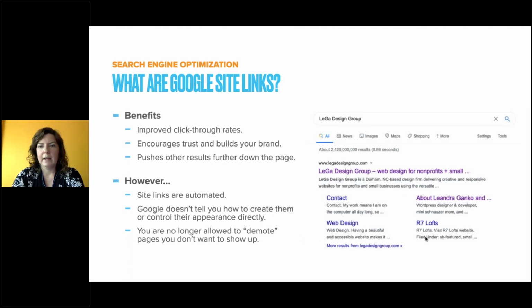So as far as Google site links are concerned, that segues us into here. This is an example right here. So you've probably seen this. If I do a web search for me, I get this explanation here, which I've set up, and then I have these pages that are listed, these important pages that Google has deemed important, listed right here below my search results. So basically you want to make sure that you are getting these site links for your organization's name.